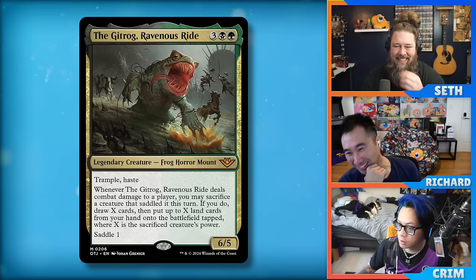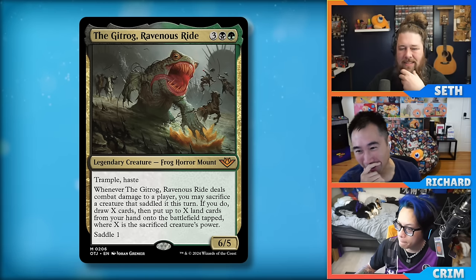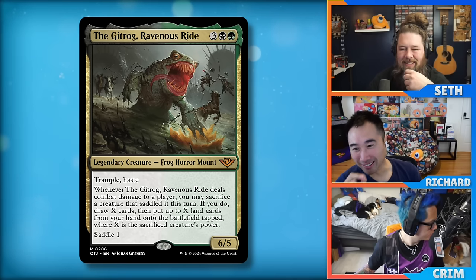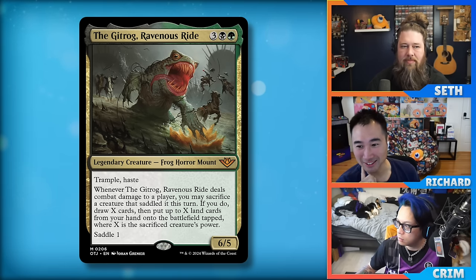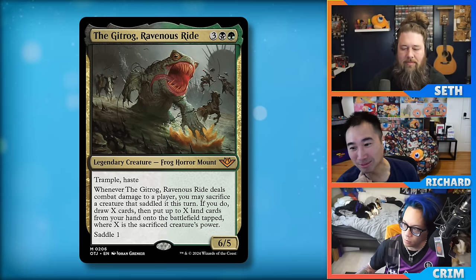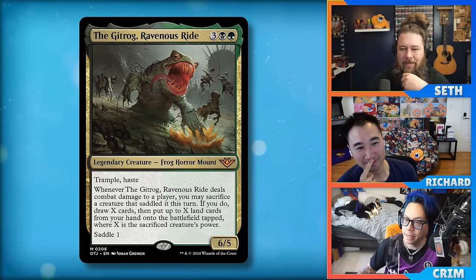But Saddle up Gitrog, Ravenous Ride: 5 mana Golgari, 3 black green, 6/5 Frog Horror Mount, Trample, Haste. When the Gitrog Ravenous Ride deals combat damage to a player, you may sacrifice a creature that saddled it this turn. If you do, draw X cards and put up to X lands from your hand onto the battlefield tapped, where X is the sacrificed creature's power. Saddle one.